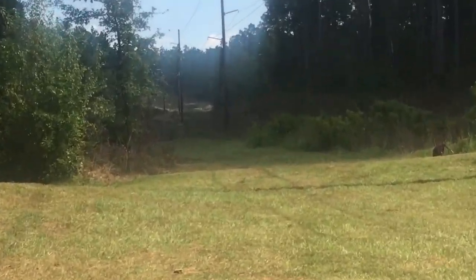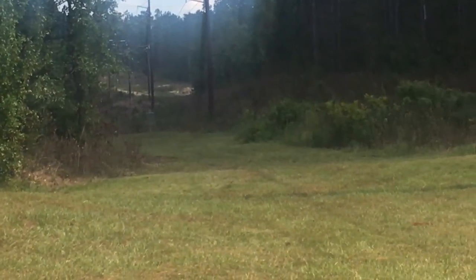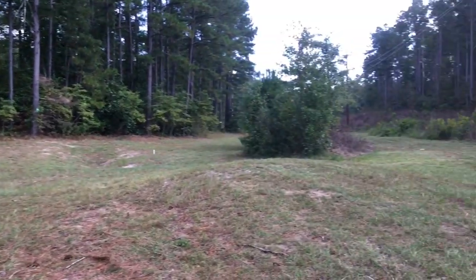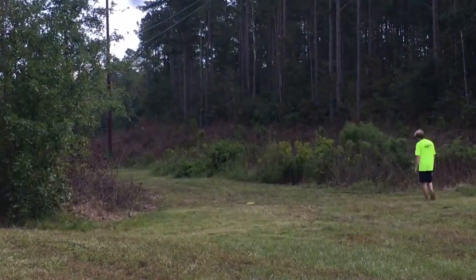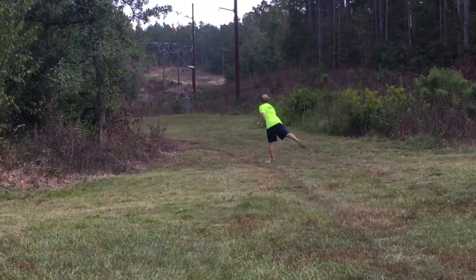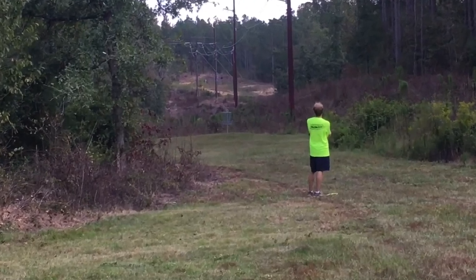But he's put a nice little hyzer on that. That's going to put him up there right behind the basket. He's going to be circle's edge long. That's a pretty good throw from there. He is way left over here. Yeah, and he straightened this one out and got no hyzer on it and just threw it straight into that briar patch over there to the right hand side. Those thorns over there are pretty brutal.